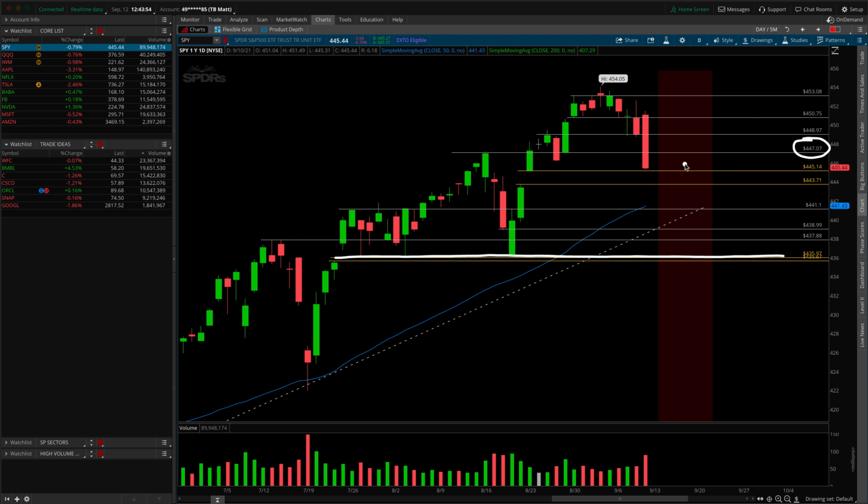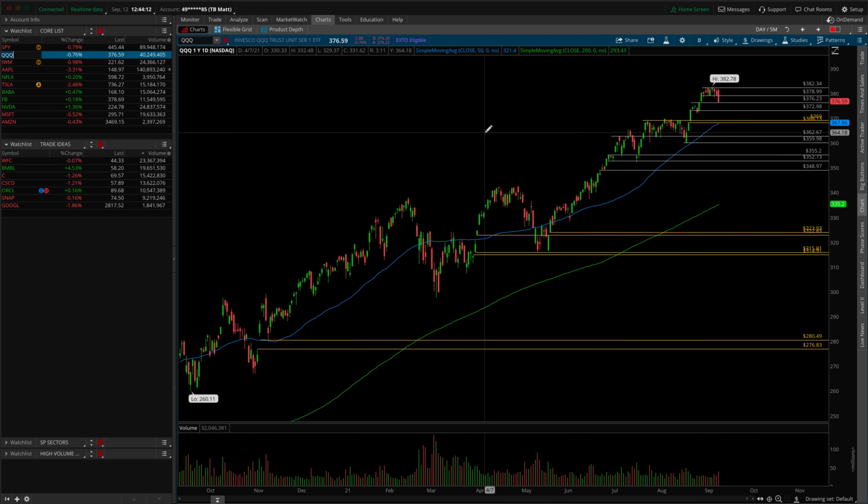Still 447. We'll have to battle back up through that. This 449 whole dollar is important. Double bottom that opened the gates to lower. And then after that, the bottom end of this little period of balance that we saw at 450.75. Those levels do not change. And obviously the top of balance and all-time highs after that.